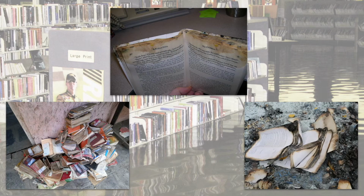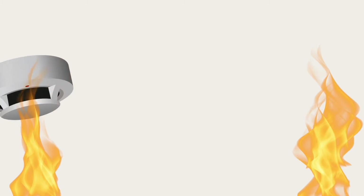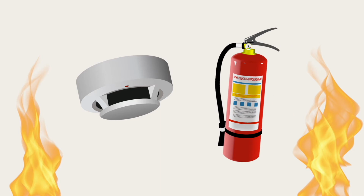The main emergency situations you may encounter related to your items are fire and flood. Store your valuables on shelves, up off of the floor and away from pipes that could leak. Minimizing your risk of fire damage includes installing and regularly checking smoke detectors, installing fire suppression systems like sprinklers, and keeping fire extinguishers nearby. Now that you know which environmental factors to look out for, we'll move on to caring for different types of materials.